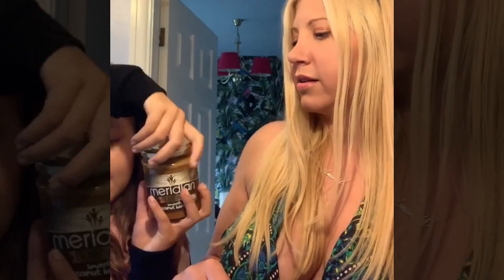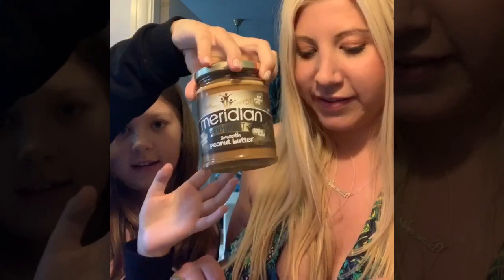We also found something else to go with the bread that we're going to make or the pancakes. We found some, again no palm oil, natural smooth peanut butter, which looks really tasty. I can't wait to have that. I know, we love peanut butter, if you can't tell.